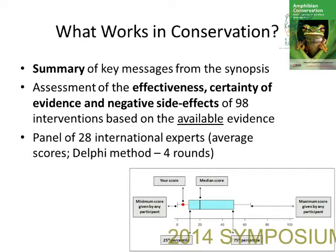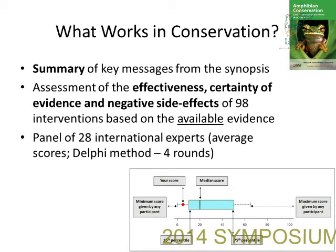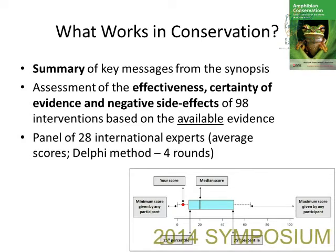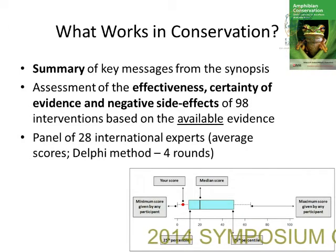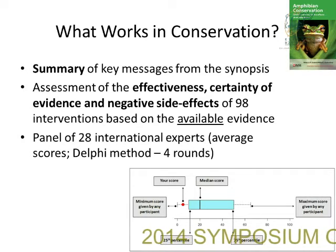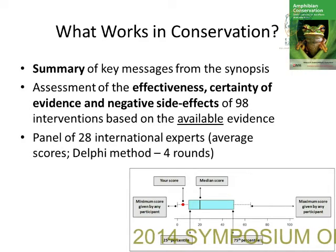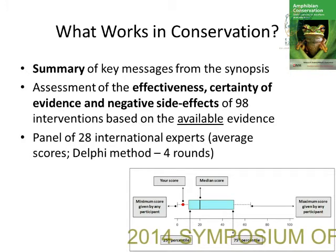The second phase, once the synopsis was done, is a phase of assessing the synopsis using expert opinion, and it brings out a summary of the key messages from the synopsis. Of those initial 107 interventions, 98 were chosen for the assessment, and the assessment looks at 3 different criteria for each intervention: the effectiveness of the intervention, the certainty of evidence, in other words how much literature the evidence is actually based on, and whether there are any negative side effects to the intervention.